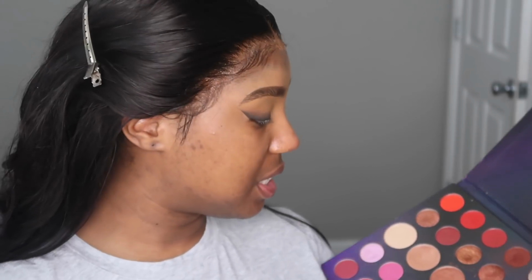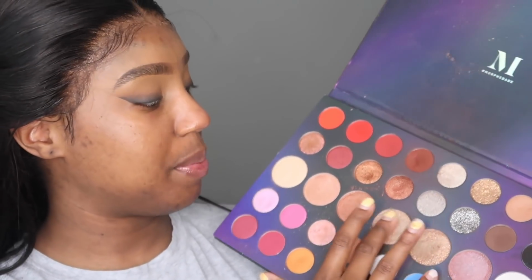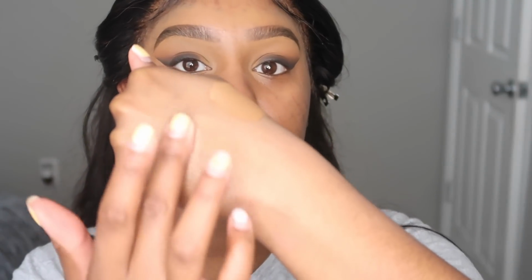So you can leave it like this if you want and just continue with your face and call it a day. Or you can add a matte. I think a matte would look good. It will kind of open the inner corners of your eyes a little bit more. Last time I did this look, I used this shade from the Morphe palette. Let me put it on the back of my hand. It's an iridescent kind of shade. I don't know if you guys can see that. So it just gave me this twinkle. So I'm trying to debate if I want to do that or if I want to do matte. I think I want to do a matte.